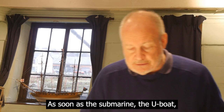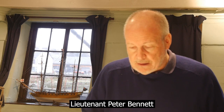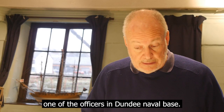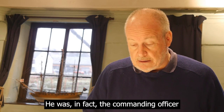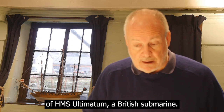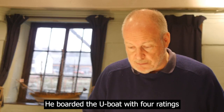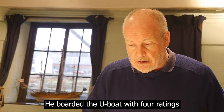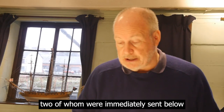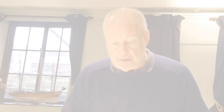As soon as the submarine, the U-boat, was alongside, it was boarded by Lieutenant Peter Bennett, one of the officers in Dundee Naval Base. He was in fact the commanding officer of HMS Ultimatum, a British submarine. He boarded the U-boat with four British ratings, two of whom were immediately sent below to stop the Germans scuttling their own submarine.